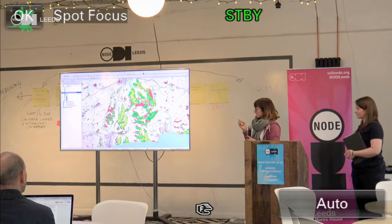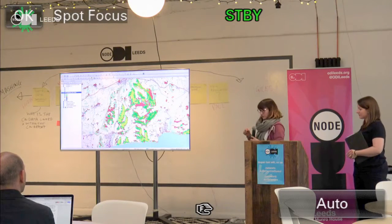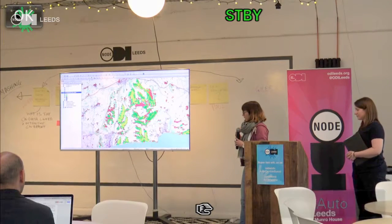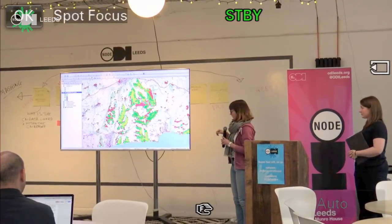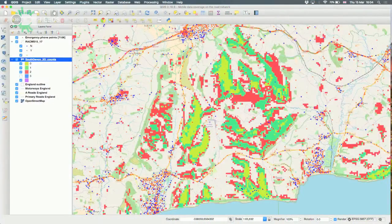I've been using breakdown data, RAC motoring services breakdown data, and I have the location and the time that these breakdowns are happening. So these are all the orange and blue spots. The blue ones are when they didn't use a mobile phone to call, and the orange ones are where they did use a mobile phone to call.